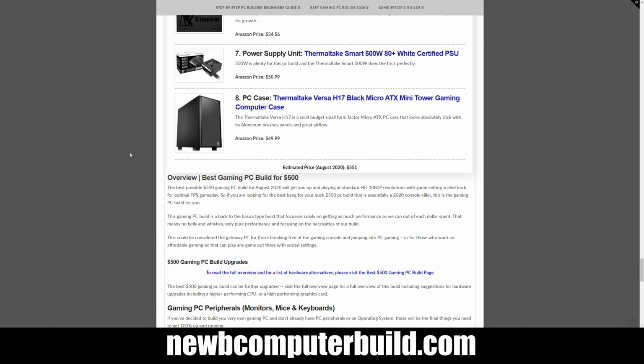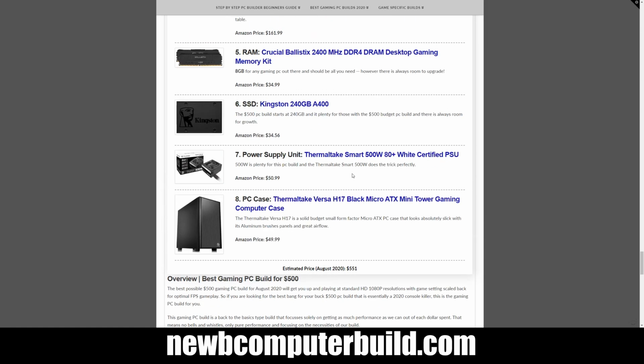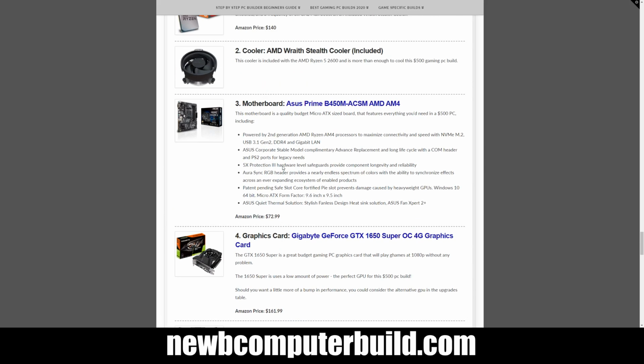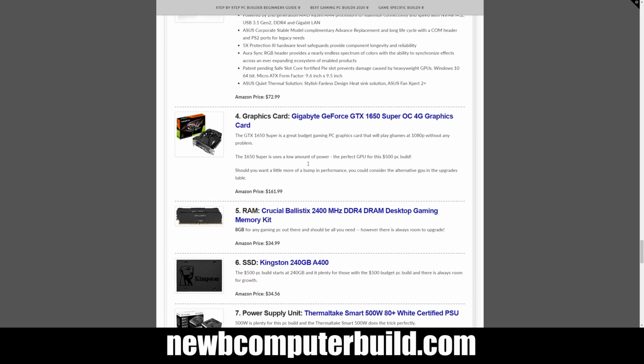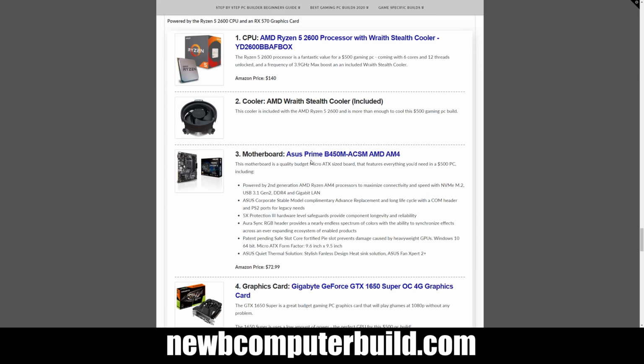For a small case, I think it's very slick looking. It's very minimalistic. It kind of has that aluminum brushing on all the sides. So nothing too flashy, but it does look kind of sophisticated and sleek. So I like it. At a $500 budget, this build comes out to $551. So $51 over. But that is not to say that you can't minimize that if you can find sales or things like that. I know we're over the $500 mark, but there's very few places that you can skimp on costs here.